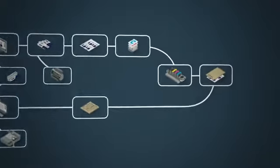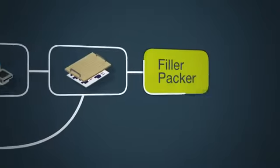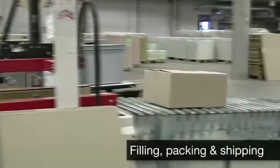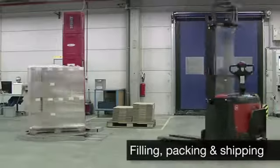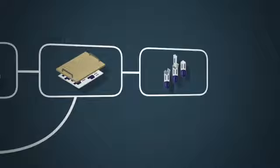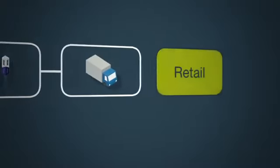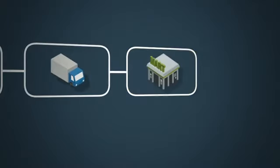After all these steps, the packaging is ready to be filled with the finished product at the brand owner's manufacturing plant. And that's it. The product is packaged. Now it needs to be transported to a store near you.